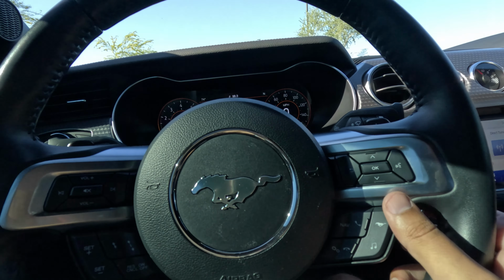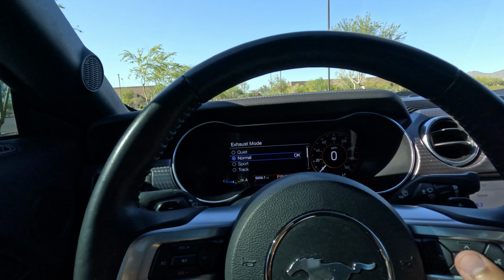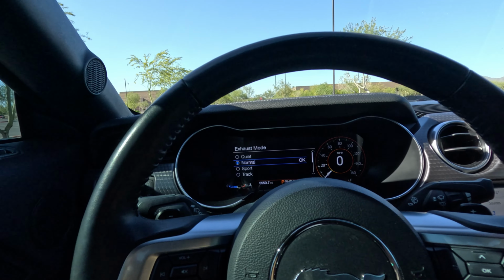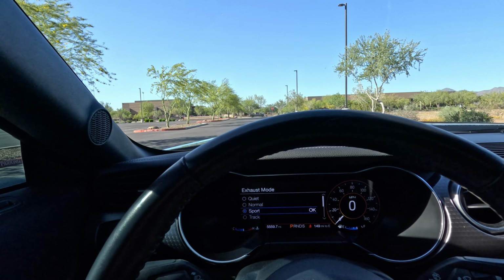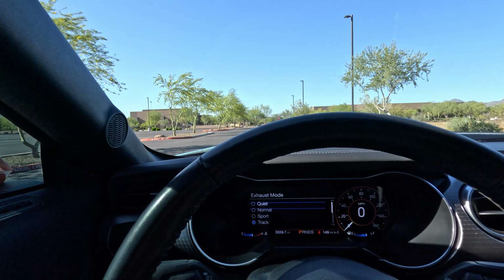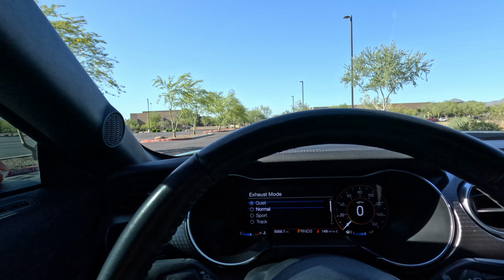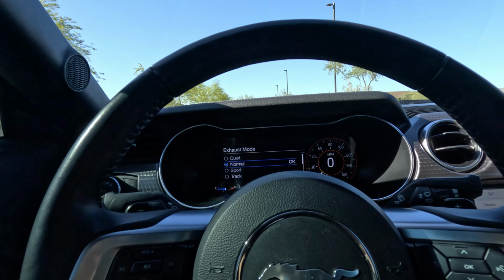The other cool thing is the fact that the exhaust, which can be accessed here through this menu using the steering wheel controls, also adjusts, because the Peregrine installed exhaust actually has valves, just like this car would have come from the factory, that will adjust and work with this as well. So you can quiet the car down if you want to, or even just leave it in normal. So that's a pretty cool usable feature that comes with this car.